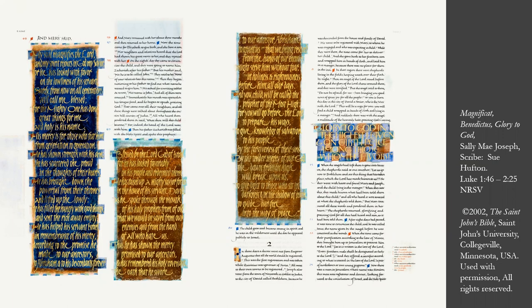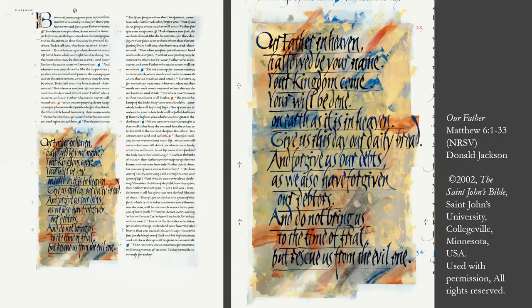On this page from Luke's Gospel, we have the Magnificat, the Benedictus, and the Glory to God, beautifully highlighted. And look at the elegance and dancing of those texts across the page. Another example is the Our Father from Matthew. You can see how the body of the text is there, and then all of a sudden, the Our Father is highlighted to draw it out and draw attention to itself. And that is the purpose of expressive texts. They bring it all out.